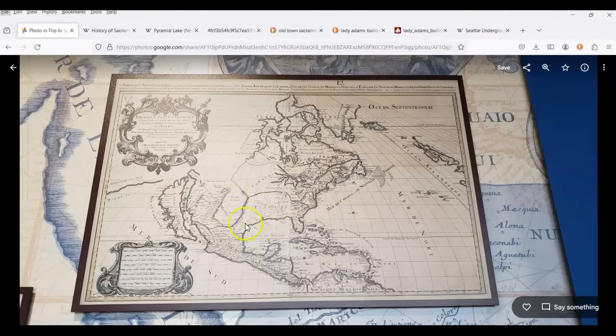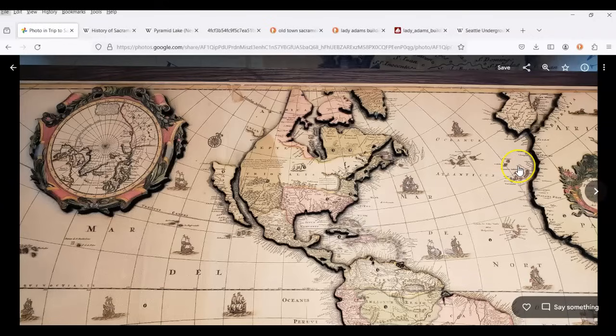Here's another section. This whole area down here at this point was Florida. This is Canada right here, according to this. And much of the Northwest seems to be unmapped at this point. And I find it interesting to see that the United States is over here, and then right here is Africa, even kind of a little bit north, almost in the same latitude as what we would consider to be Canada. So that's interesting.